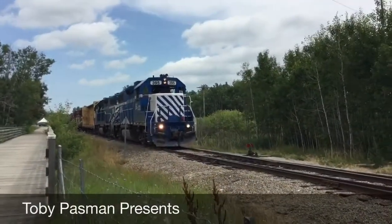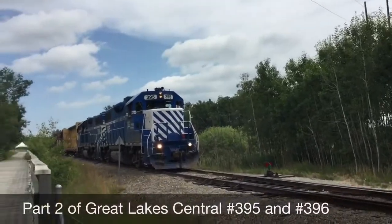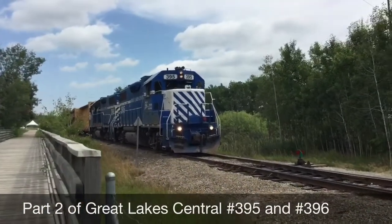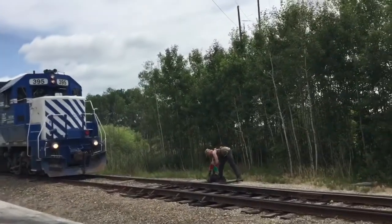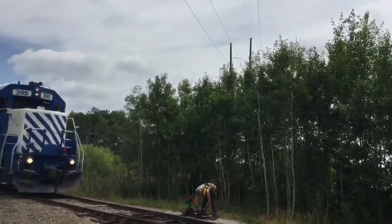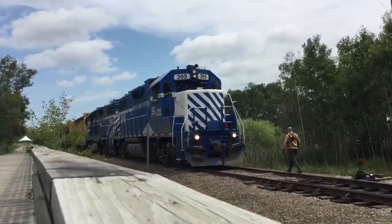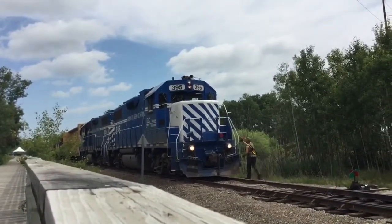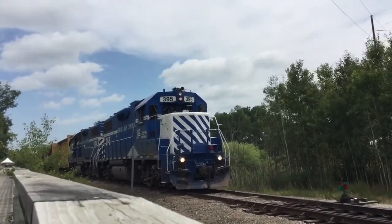Hello. And this is part two of following Great Lakes Central GP38-2s numbers 395 and 396. They've just dropped off the Railbox High Cube boxcar at the Amerhart Lumber Company near Williamsburg, and they're about to depart there with four empty center beams bound back to Cadillac.